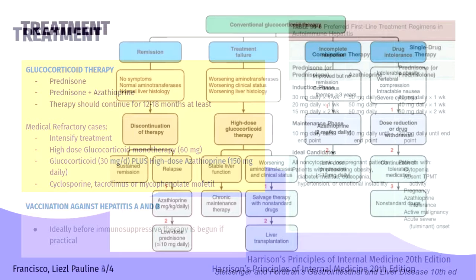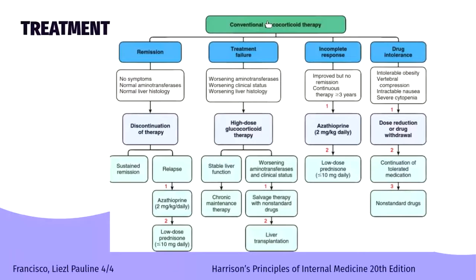So these are outcomes of treatment with the conventional glucocorticoid therapy. Okay. We probably can skip this, Lisel. Okay. Sige.